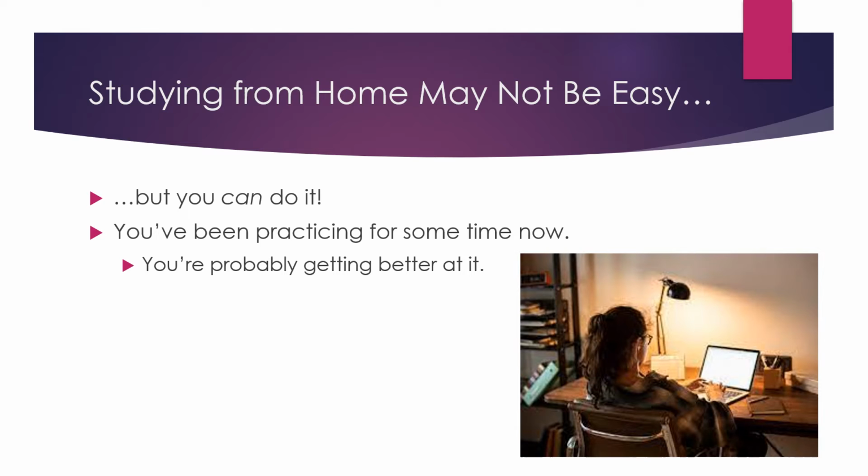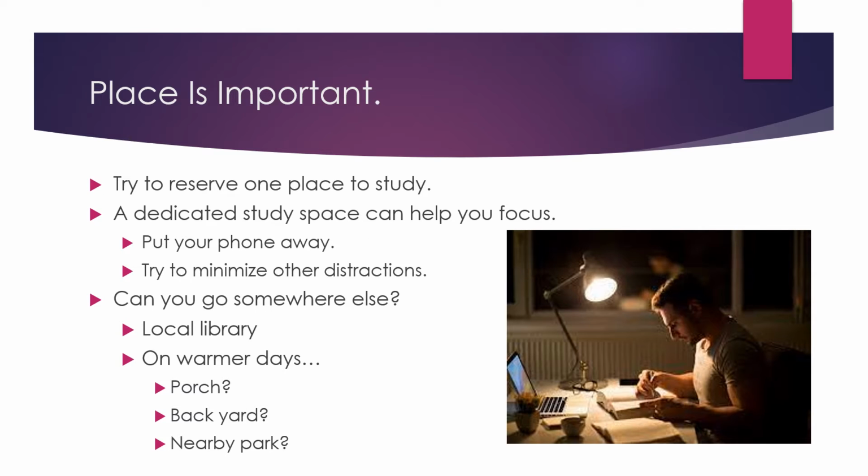And although it's a temporary situation, we want to make sure that you can keep studying from home effectively while you are there and for the rest of the semester. Probably the most important factor to consider is where you're going to study. And of course, everybody's home and apartment space differs, but if it's possible, if you have not already, try to reserve one place to study for these remaining weeks of the semester. A dedicated study space can help most people focus.